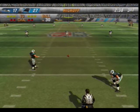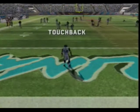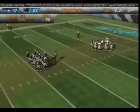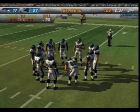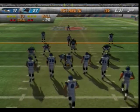Carolina is lined up for the kickoff. Smith back deep. Nice distance. This one is fielded by Smith. This is where you want to respond quickly, or this could turn into a battle for field position. Ball on their own 20. Start the drive at the 20-yard line.